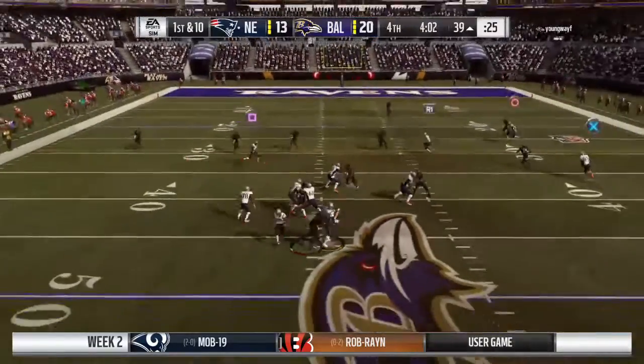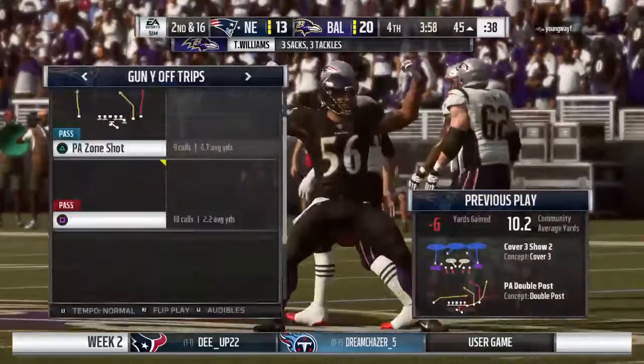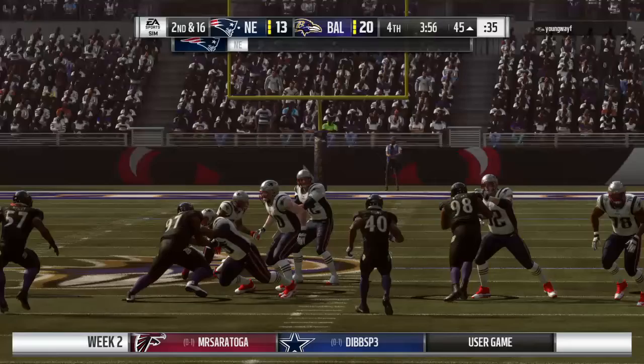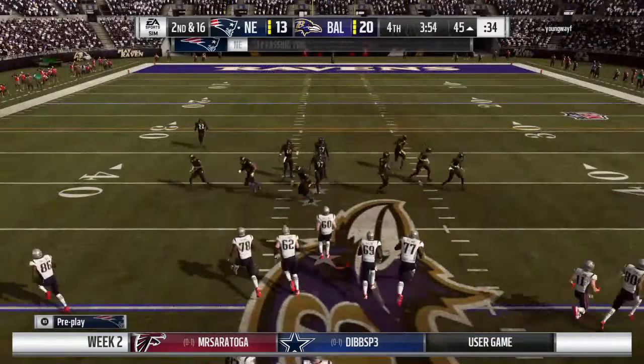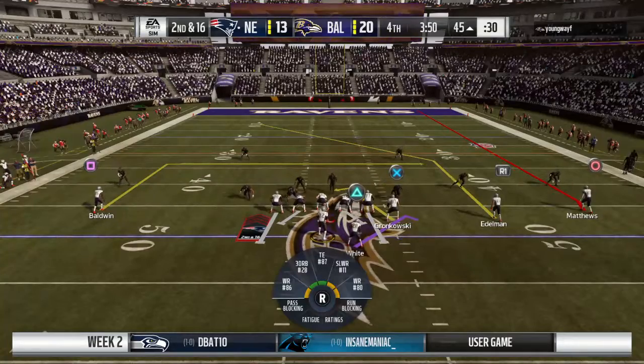They go play action here on first down. And he goes down. The Ravens able to get to him. Tim Williams able to disrupt yet another pass play. His 3rd sack of the afternoon. Under 4 to go now as the clock runs and they come up on second down.